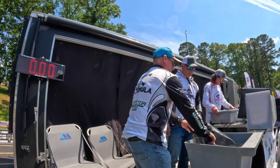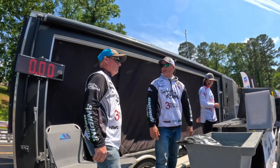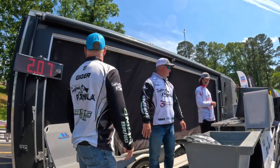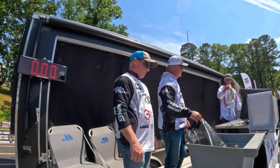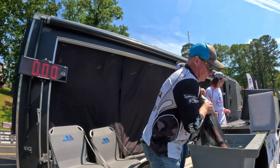We get things weighed here. Get the big fish weighed for this team. 206. Matt and Mike, grab one, hold it up real quick. We'll get some pictures.